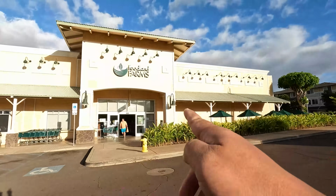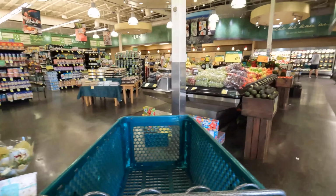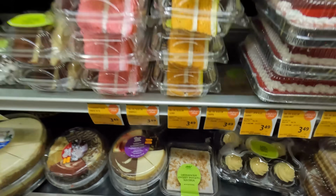And I wanted to just grab stuff from the local 7-Eleven, but people told me about this place, Foodland Farms. Apparently, according to everyone I talked to, this is the most magical grocery store. Let's go find out why. Looks like a pretty typical grocery store. Cake looks amazing. There's chocolate cream pie. There's sweet potato haupia. A lot of local Hawaiian treats.